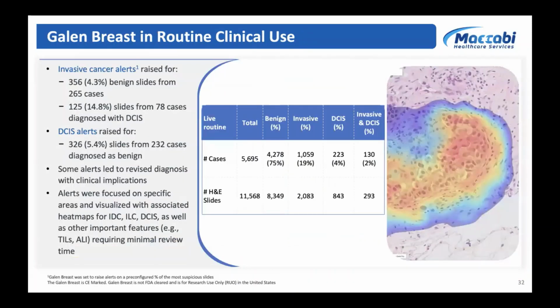The deployment of the Galen breast resulted in invasive cancer alerts for around 4% of the slides diagnosed as benign, and for 15% of slides diagnosed as DCIS. In situ alerts were raised for around 5% of cases diagnosed as benign. Some alerts, both for prostate, as I said before, and for breast, led to revised diagnoses, which of course have clinical applications. Here too, the alerts are focused on specific areas associated with heat maps for infiltrating duct carcinoma, infiltrating lobular carcinoma, ductal carcinoma in situ, as well as other features such as angiolymphatic invasion, tumor infiltrating lymphocytes, etc.